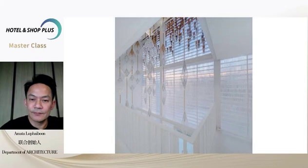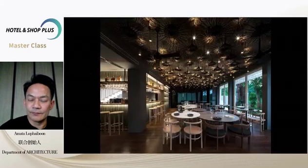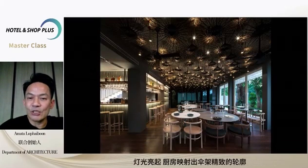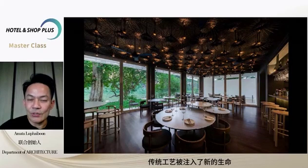We also develop another installation on the entire ceiling of the restaurant. With the lighting, it shows a delicate silhouette of the umbrella frames. It gave a new life to this old craft.